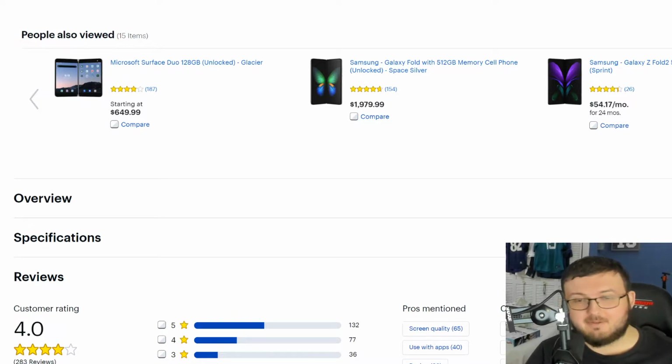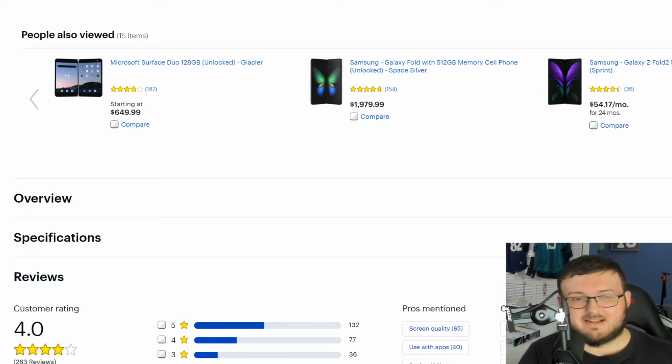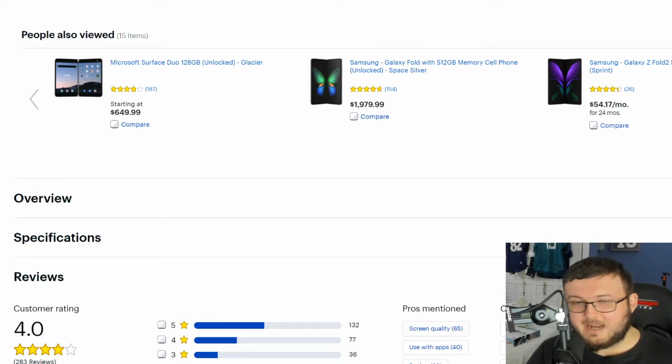The issue when it first came out was it was almost unusable. As you might not know, it was around $1,300-1,400 when it first came out. It is now down to $600-700, and yeah, it was very unusable. The software was absolutely awful. The hardware was absolutely amazing.